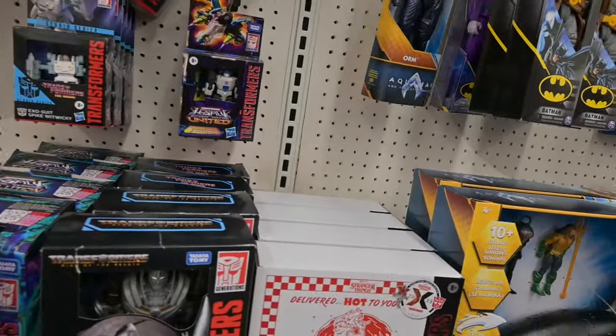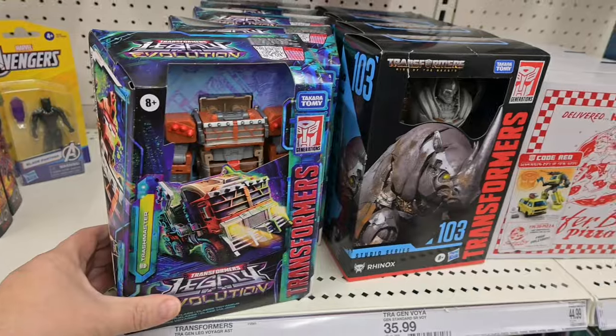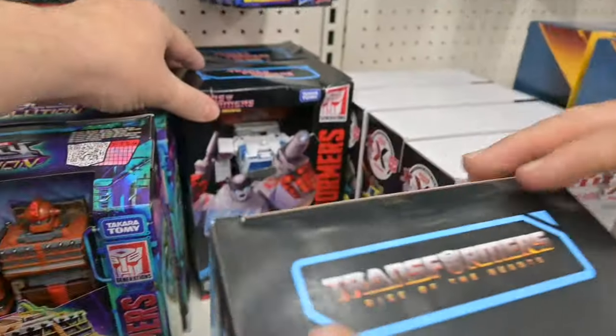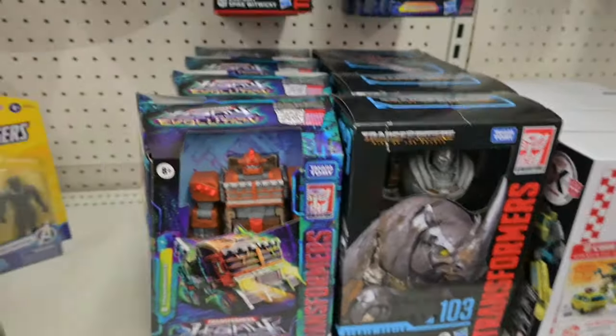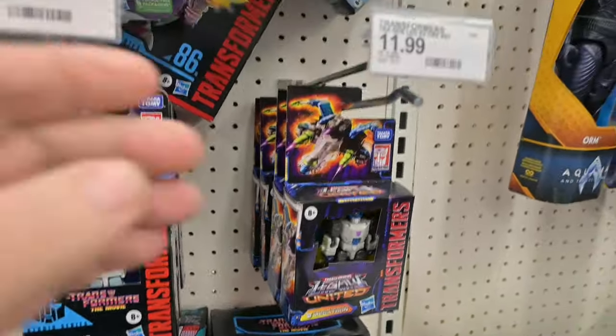All right, so we got some Transformers. Look at this crap right here, man. Heads are missing. And then there's missing here. More headless. There's some son of a bitch over at Walmart who listens to me complain about this, came over here and started stealing heads. I'll bet you good money. Wouldn't put it past him.